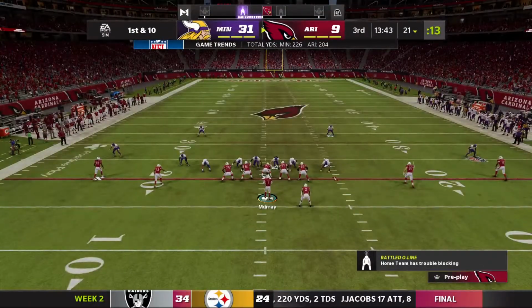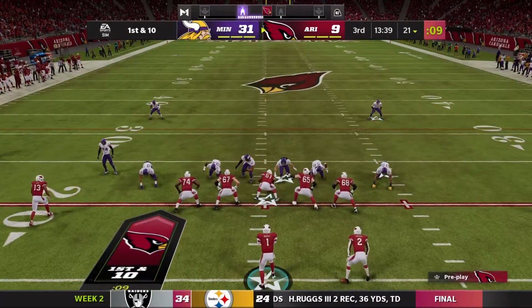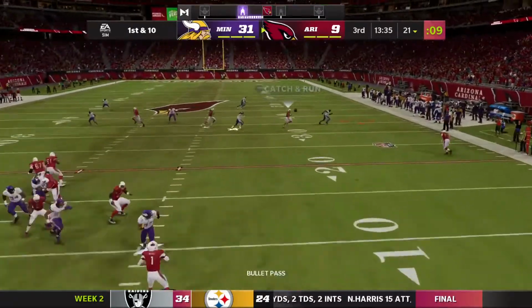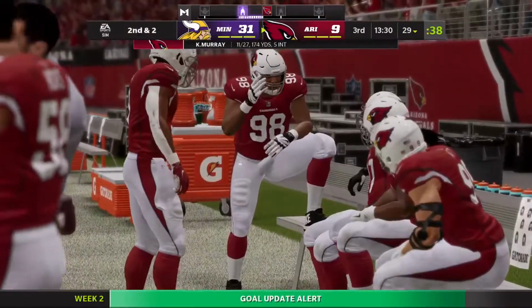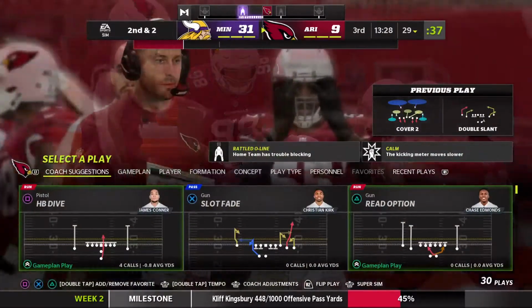Now they can breathe a little easier, some room to operate as they've got it 1st and 10 now out past the 20. Here's Murray. And this is caught by Williams. This will be stopped about 2 yards shy of the marker. 8-yard gain, 2nd and 2.